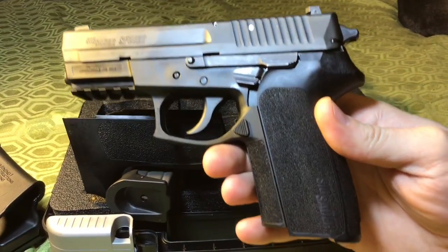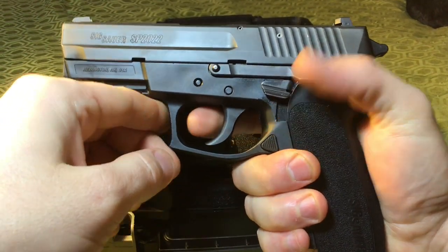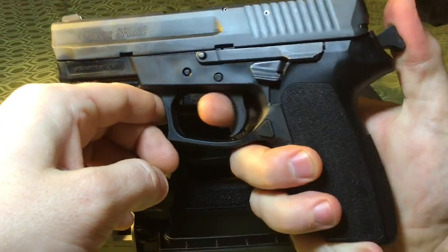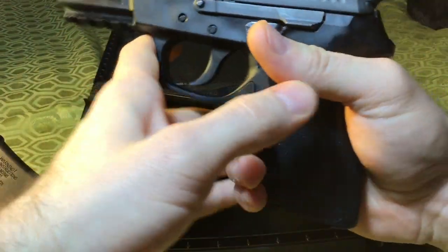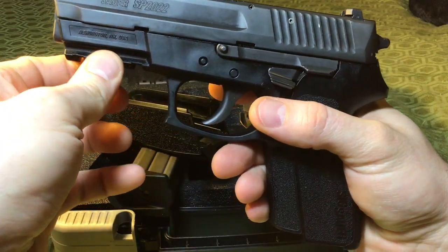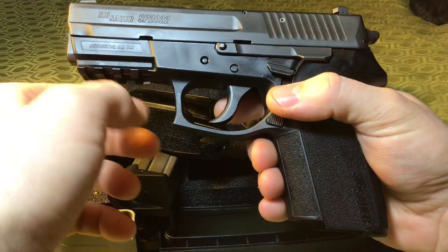I have always been a big fan of the squared off trigger guard on my pistols, and as you can see, there is enough room for a gloved hand, even without the hammer being back and in single action. I do like how the trigger guard has the serrations on there, because I do actually like to wrap my finger around there as I'm shooting. It is complete with a Picatinny 1913 style rail.